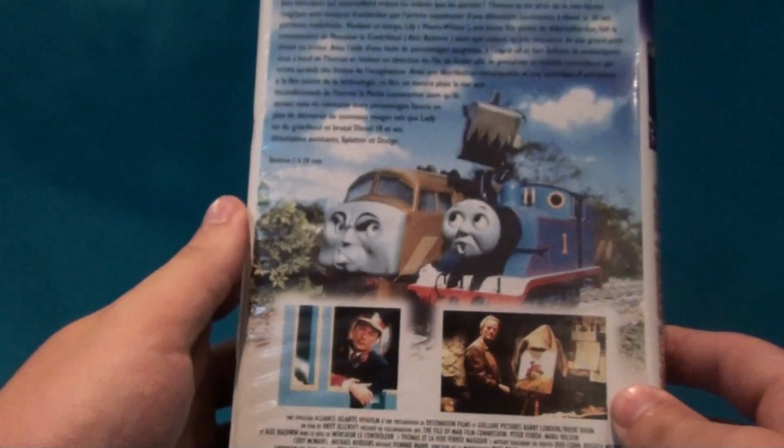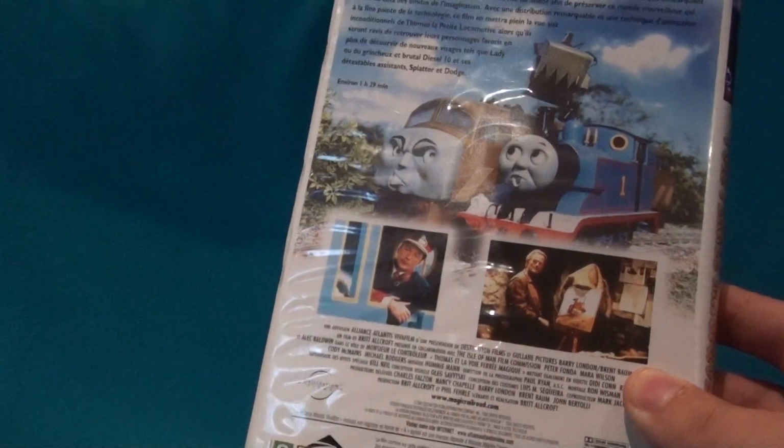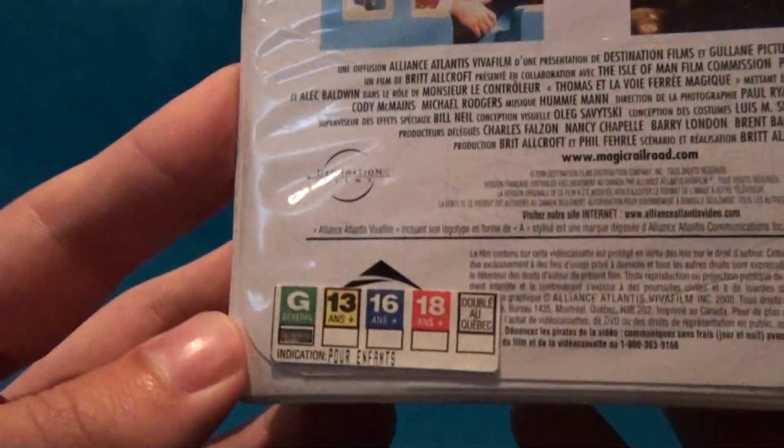There's the spine, and again, it uses a different image. And there's the back, and of course, it's much different. I do prefer the back cover of this one, but I prefer the front cover of the other one. We've got that classic shot of Thomas and Diesel 10, Alec Baldwin, and Peter Fonda. And yeah, it has the Quebec rating system on the side.